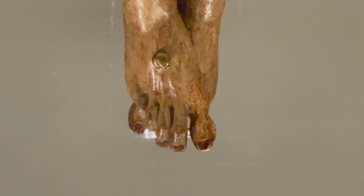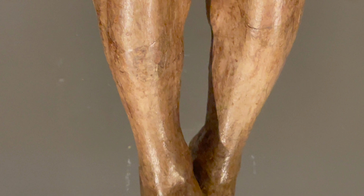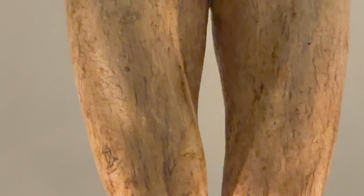Here is the Crucifix Galeno, one of two wooden crucifixes attributed to Michelangelo, though this is hotly contested. This beautiful sculpture is carved from lime wood.